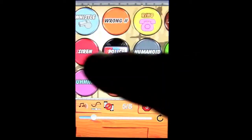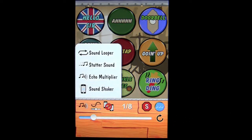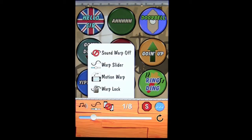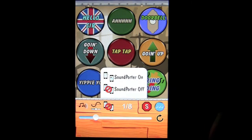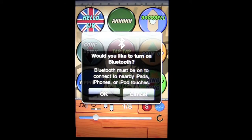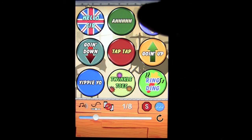Not just that, a little different than most sound effects apps, you can actually change the sound effects with a couple of little extras. Tap on the musical note on the lower left, you have a sound looper to keep the sounds going, stutter sound, echo multiplier, and sound shaker. You can shake the iPhone to activate your sound. You have a warp effect here, warp slider, which I have activated now, and you can see some of the other things there. You also have the ability to share sounds with other iPads, iPhones, or iPod Touches that are close through Bluetooth. Cancel out of there, and we can go ahead and play with some of these sounds.